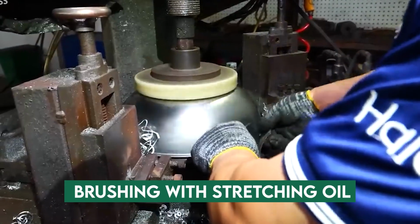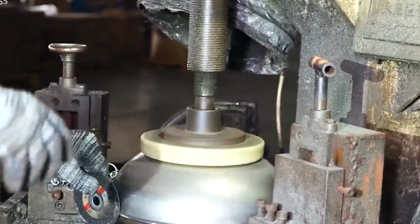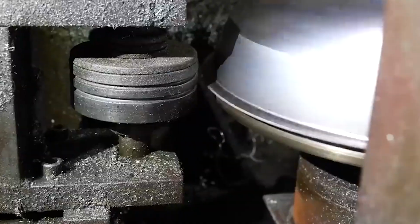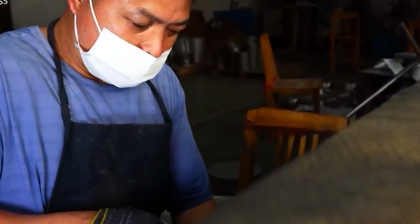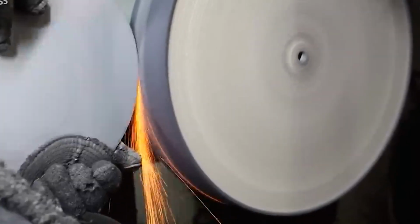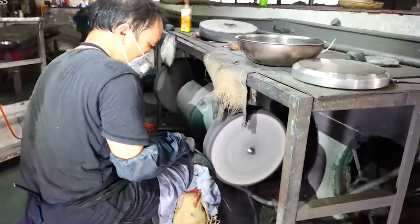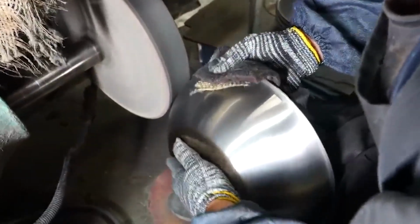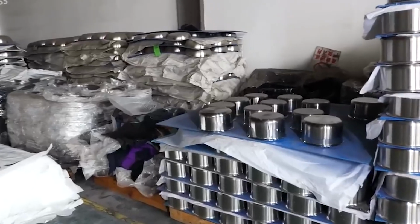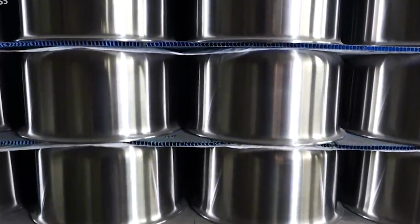The steel undergoes brushing with stretching oil, and a large hydraulic press is employed to shape the semicircular pot bottom. Following this, the edges are carefully shaped and polished, and the stainless steel pot is subjected to a thorough polishing and grinding process. Different pots are shaped using various machinery operated by skilled workers. The process involves significant effort, resulting in the creation of shiny stainless steel pots.